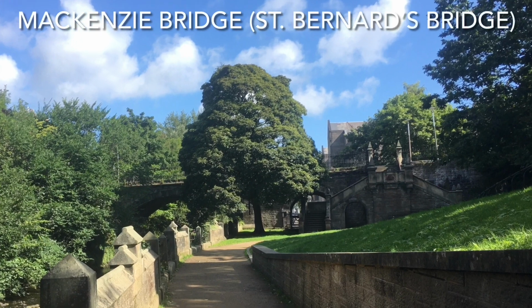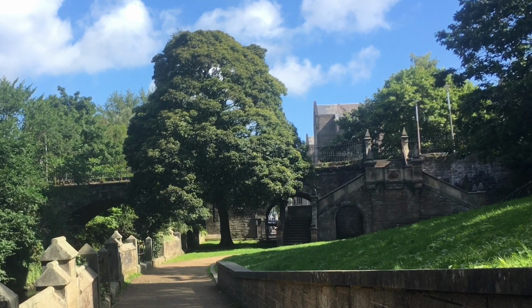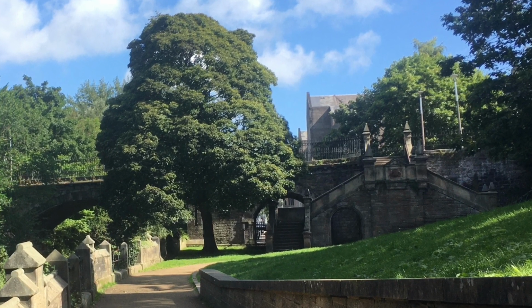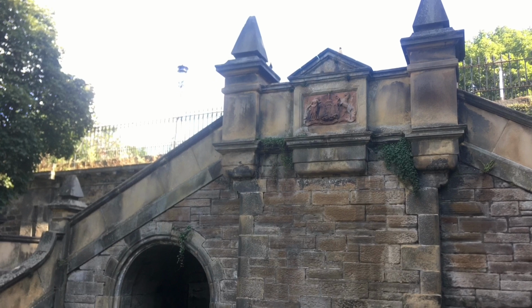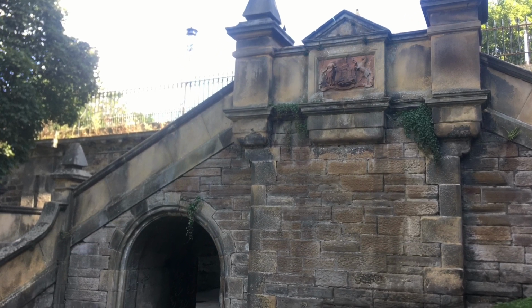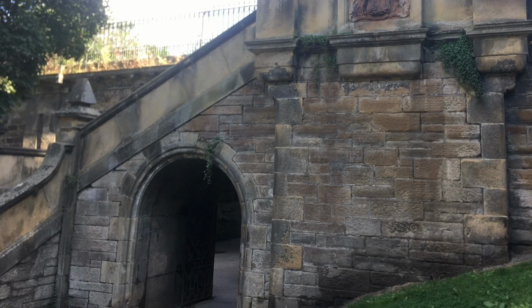The 19th century Mackenzie Bridge has a striking design. To pass under it involves moving off a straight line. As St Bernard's Bridge it used to be known. Many tourists take pictures of it using their phone.